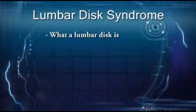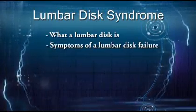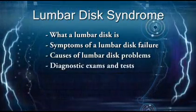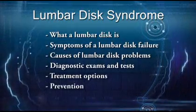And I'm here today to help share with you some insights on lumbar disc syndromes. So today what I'd like to do is help you understand a little bit more about what a lumbar disc is, what are the symptoms when a lumbar disc starts to fail, what are the causes of disc problems, what kind of exams and tests you may encounter, treatment options, and prevention.